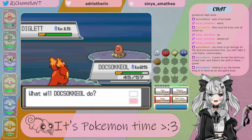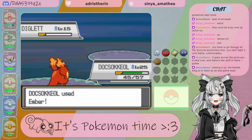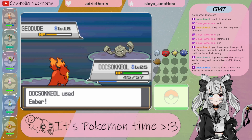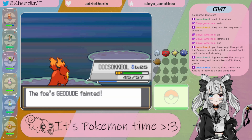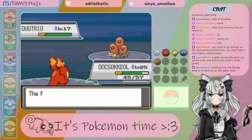I suppose this should be alright. It's only level 15, they can't do that much. Growl literally doesn't matter, we're a special attacker. Oh shit, it's a one shot. Fair enough. Teodude would probably use this, but oh well. Still does a lot. Growl still doesn't do anything, we're still a special attacker. It's literally just wasting your time, but sure, whatever.